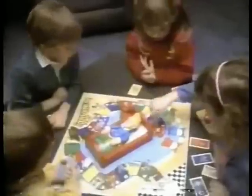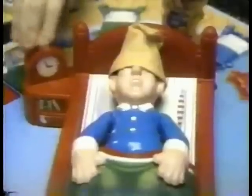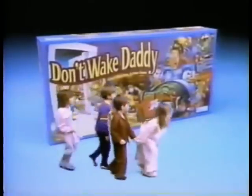You've got to sneak into the kitchen for a snack without waking Daddy. Land on a noise, and you have to press Daddy's alarm clock. Will he wake up? Don't wake Daddy. Don't wake Daddy. From Parker Brothers.